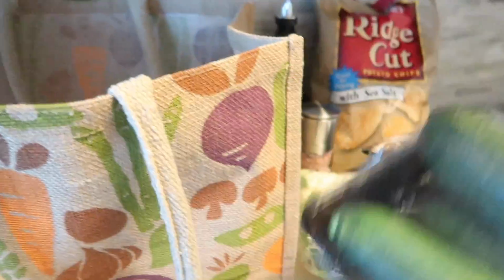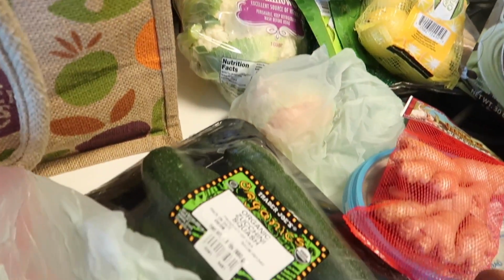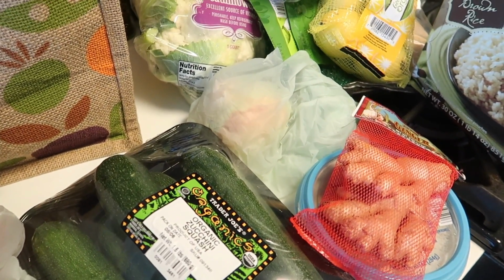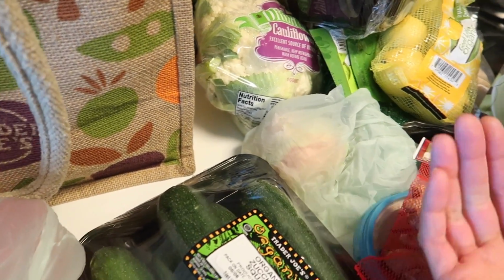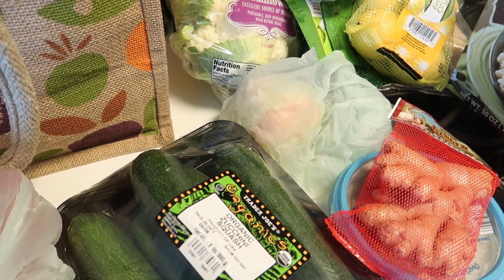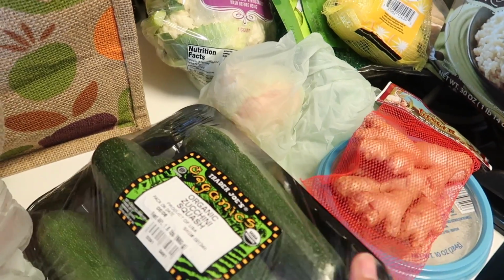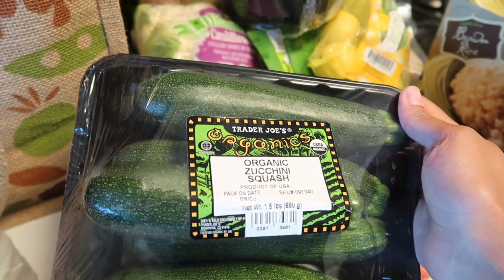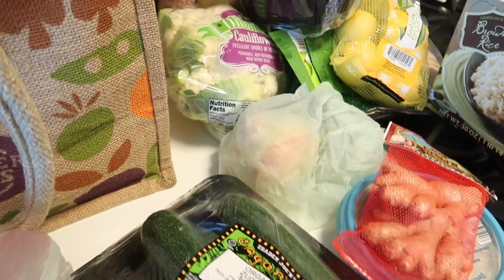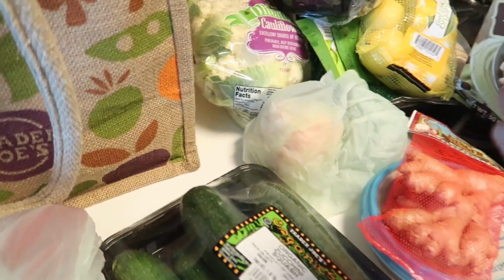And I also got some zucchini. I haven't had zucchini squash in a while, so I wanted to add this into my meals this week and roast them or saute them. I don't know, can you put this in a smoothie? Would that be weird? I don't know, I've never tried that, but I'm just trying to eat more greens in my diet and switch it up so I don't get bored of eating broccoli all the time. So this will be really fun to cook with.